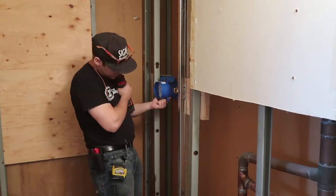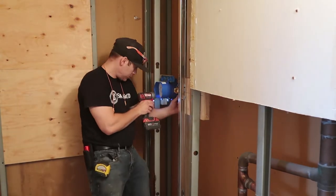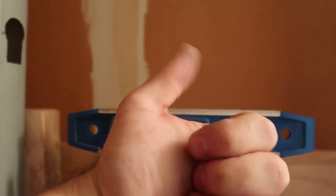Check out this level. Damn it, a second ago it was actually level. Shoot. Give me a second, let me fix this guy up. Took me a while, but I think I got it. Yes. Alrighty, friends, that is phase one right now.